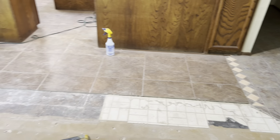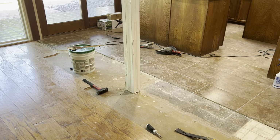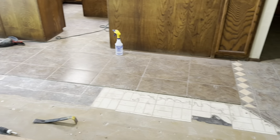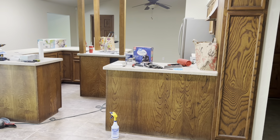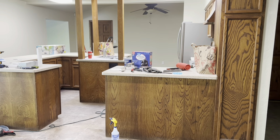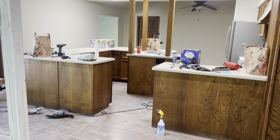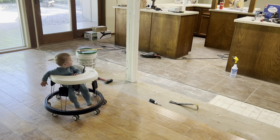But yeah, so we're gonna rip up this hardwood. I'm gonna buy the laminate that I want for the whole house, and we're just gonna do it here for now. And then I'm gonna have the whole house painted so it'll match, so it won't be the light oak with this kitchen. So we'll paint the cabinets white, and then I'm gonna paint the house. And yeah, hopefully, I think it'll look okay for now.